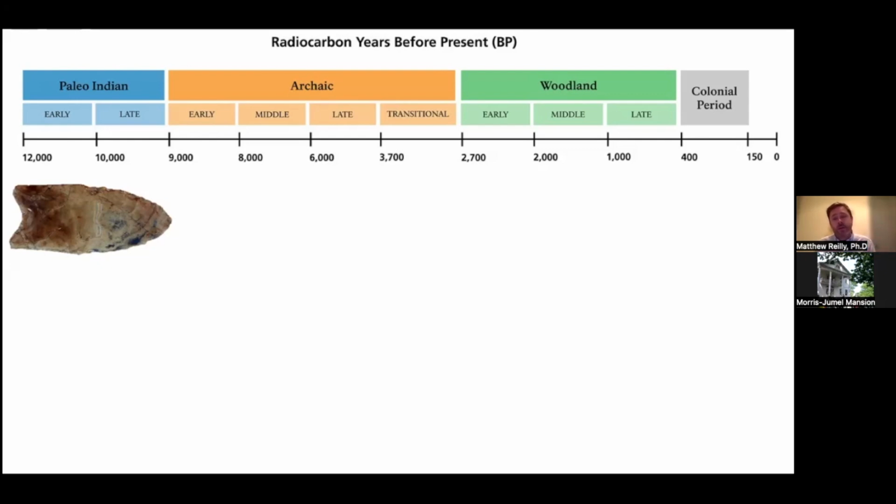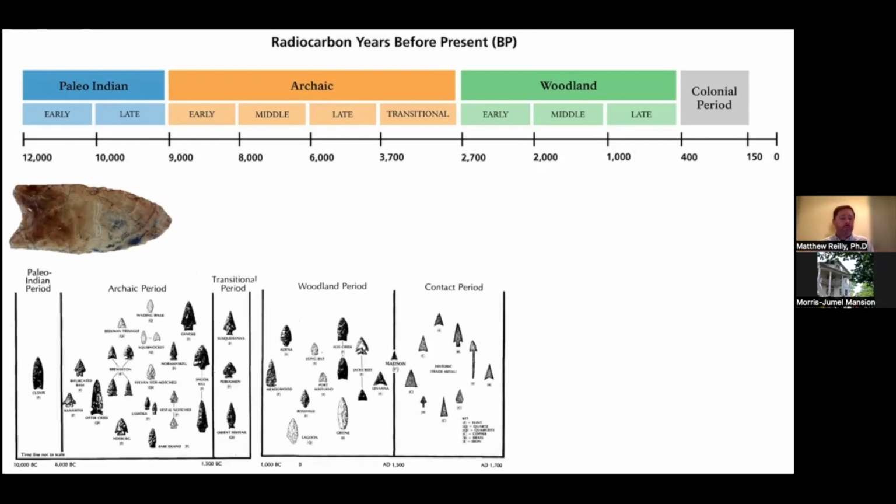And once we get into the Archaic period, there's a lot more archaeological evidence for the complexity of stone tool making. And in fact, on the bottom left, you can see how archaeologists often tell time using lithic technology, the stone tools that represent different periods going from the Paleo-Indian all the way through the Woodland period. So stone tools are incredibly important for understanding the pre-colonization past, and it's something I'm going to come back to when we refer to the artifacts that were actually unearthed at the Morris-Jumel Mansion.